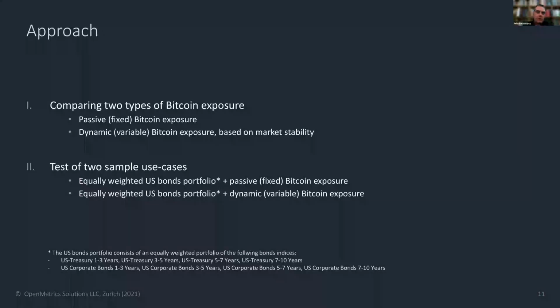So the approach here in detail is basically what we have to do first is compare two types of Bitcoin exposure. Either a passive exposure, understand what this means in terms of return, volatility, risk-adjusted return, and drawdowns. These are the most relevant measures typically for an investment. The same for a dynamic exposure. So when we have a dynamic exposure, we are not exposed always 100%. Instead, we have a methodology which tells us how much exposure we should hold. In this case, it's of course based on market stability, which I alluded to before, which is basically our methodology that we prefer.